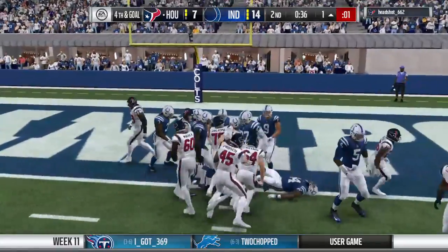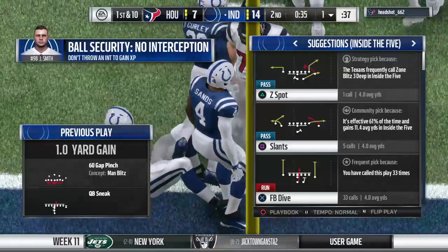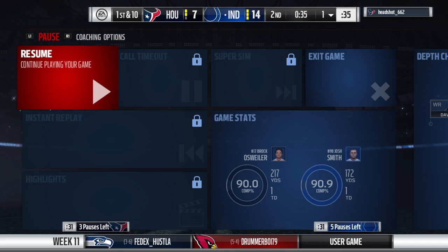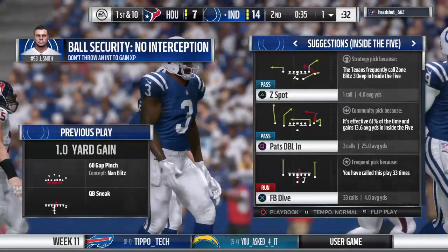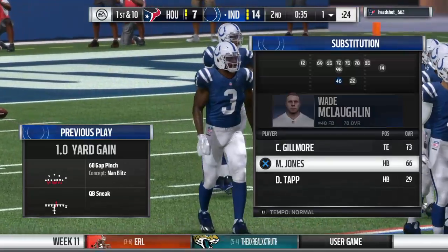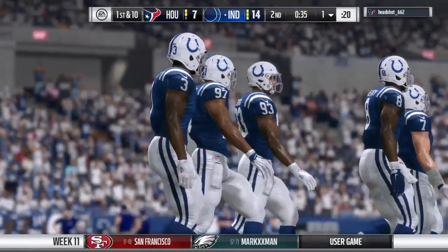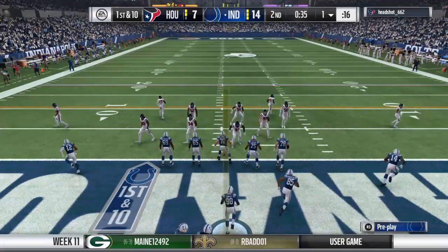Osweiler with a sneak. They try the sneak, but not enough push. He doesn't get in. And this Colts defense comes up with a goal line stand. And not great starting field position here for the offense.